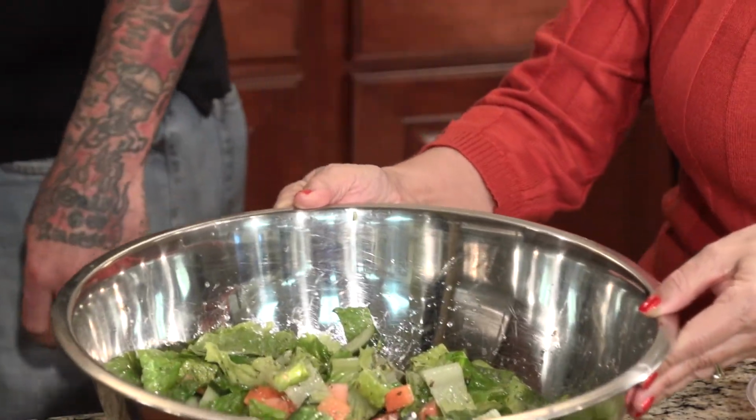Beautiful. Grab a bowl and serve it up. Wow, so very fresh and refreshing. It sure is. Let me get you a bigger spoon. Yes, there you go. That was good to toss with.